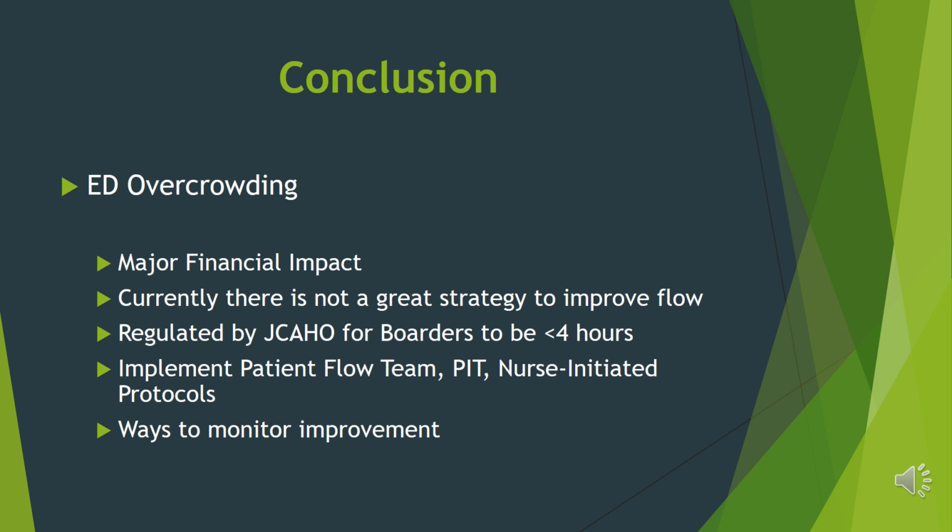And there are very simple ways to monitor any type of improvement. As I stated earlier, door to triage, door to physician evaluation, the number of left without being seen, and most importantly, the number of boarders in the emergency department, which hopefully, if implemented, each of these would significantly decrease.